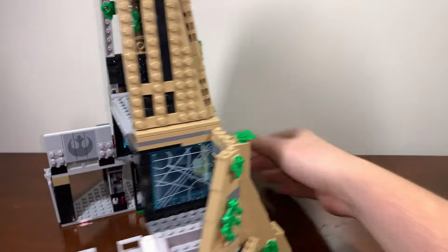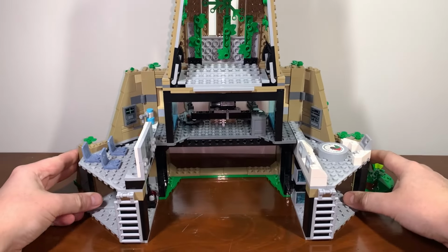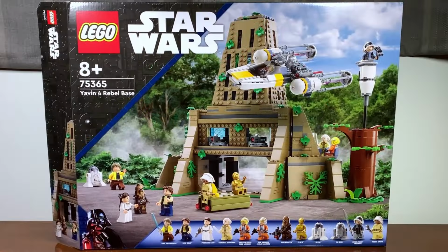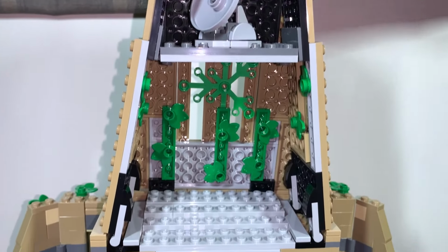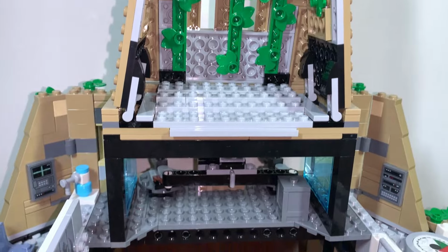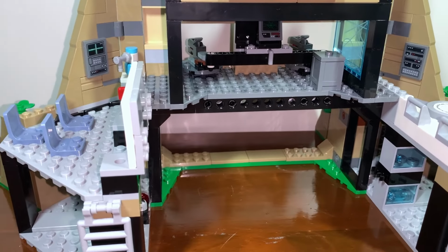Spinning the set around though, this is where it's hard to excuse the simplicity and price point. This really does feel like a children's toy. Ignore the fact that it is a LEGO set aimed at 8-year-olds, it's fine. It's just not priced as a set aimed at 8-year-olds, but boy does it make you feel like an 8-year-old when you're building this interior space. There's a couple of cool features in here, I just wish it was a bit more.